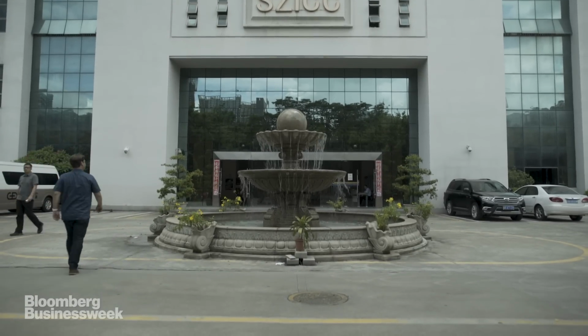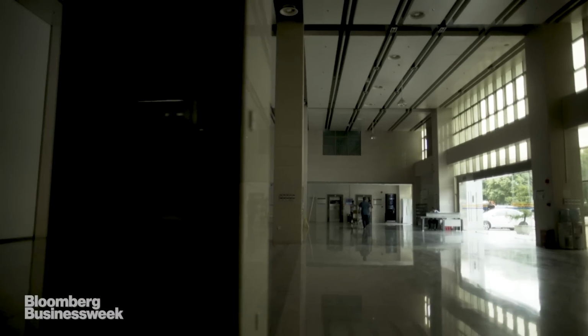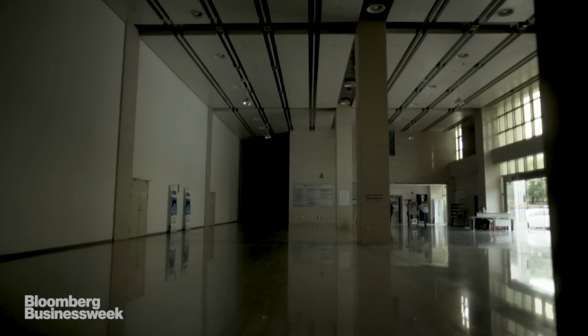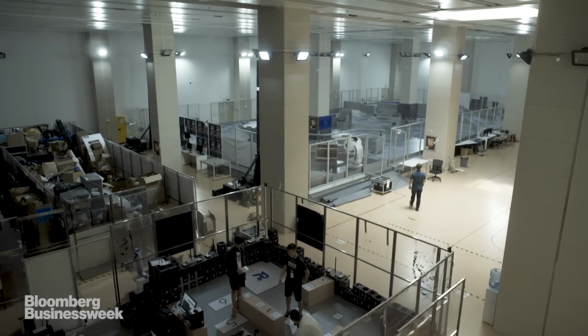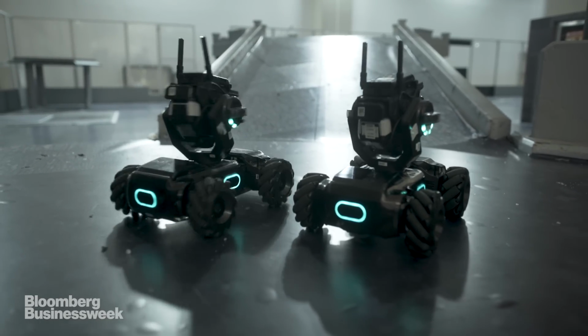You know what says inspiration and creativity live here? This poorly lit, brutalist building in the Shenzhen suburbs that is a DJI research and development lab. Several months ago, I came here to get a first-hand look at prototypes of the RoboMaster S1.